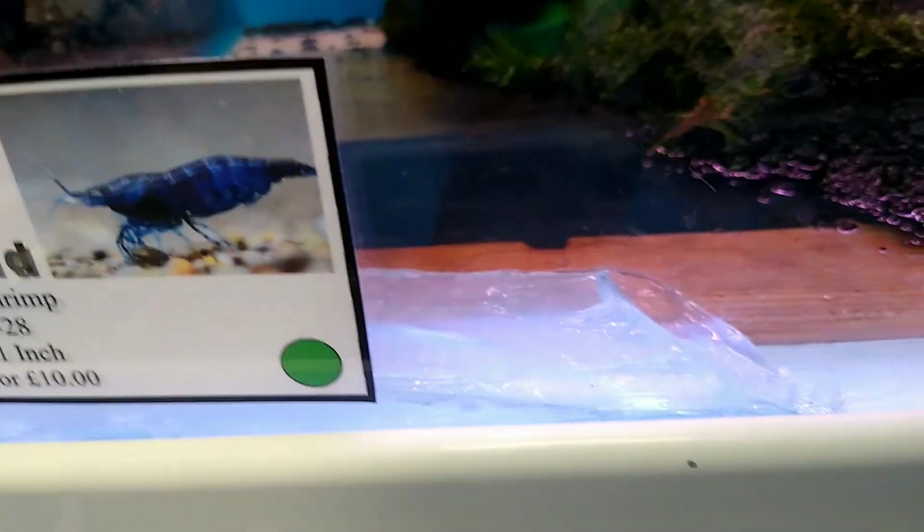Plants will be fine, they're still damp, so that's all good. But yeah, we'll get that sorted and then we can put our animals back in. And they are all in here at the moment, all bobbing around. The blues are all hiding, probably all in the filter, but there's one on the back. That's some good news though.